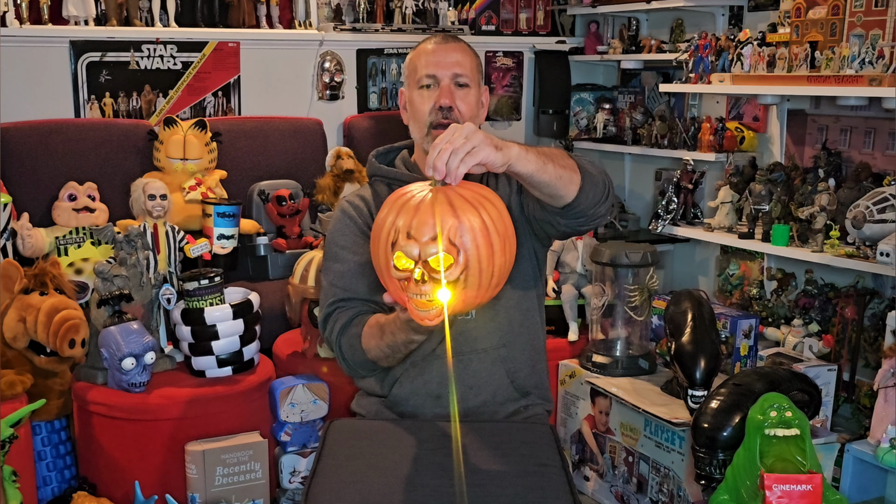It looks super cool. It does light up. Look at that. That is pretty fun. So I'm going to add this to my permanent collection. This isn't going to be a seasonal item. I am going to display it year round. I love it. It is made out of poly resin. Great detail. But there you go. Halloween 2 pumpkin from Spirit Halloween. Pretty awesome.